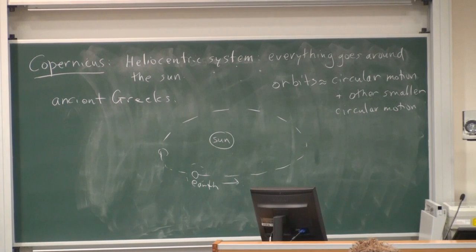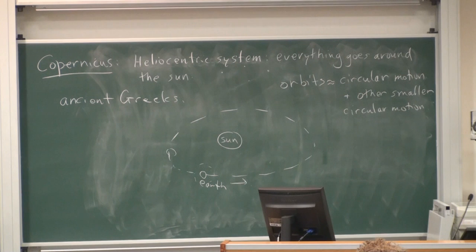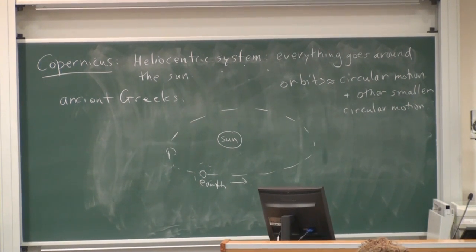So Copernicus didn't get a lot of fame for this theory during his time because he died very shortly after it was published, but it did have a big influence on the subsequent mathematicians and astronomers.